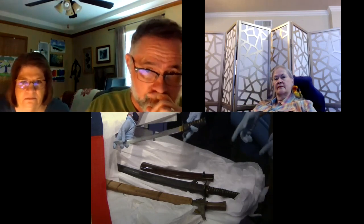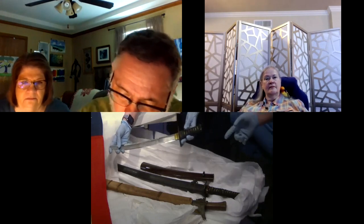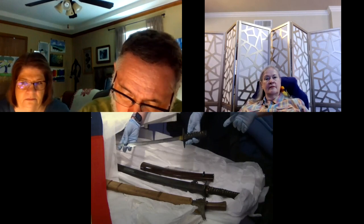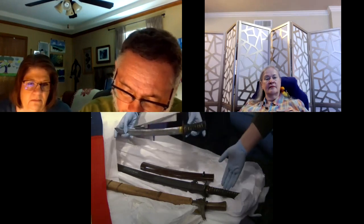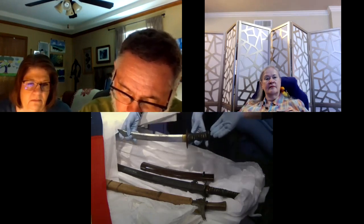Together, the pair is called daisho, D-A-I-S-H-O. It's just a pairing of swords, a long sword and a short sword. This short sword is called a wakizashi. It's just a long knife, basically. And if you were going to visit a lord, a daimyo, or whoever's castle, you would leave your longer sword and only wear the shorter blade.